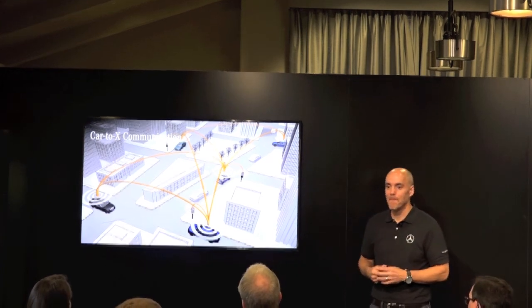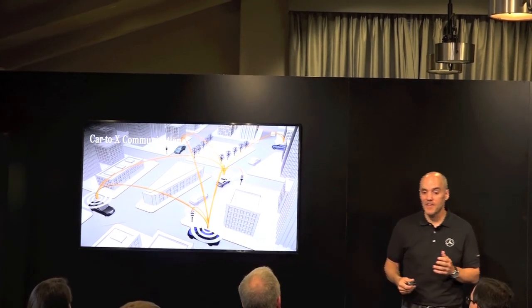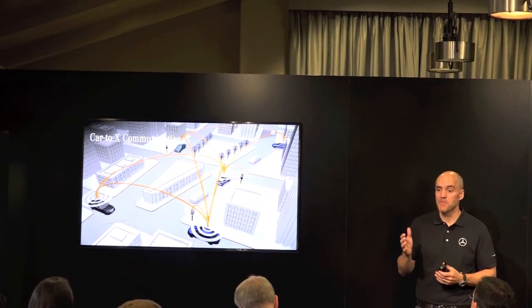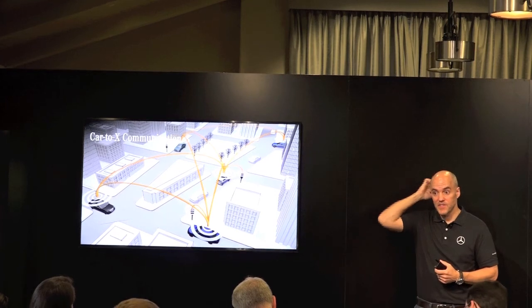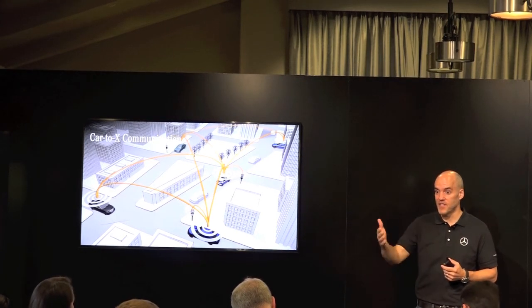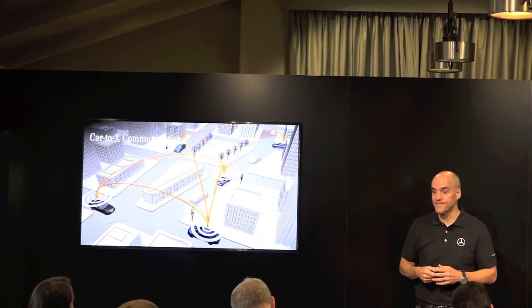When you say we'll do that, it doesn't do it now? We have it coming shortly after launch. Okay. And the best part about it, it's a feature that is updated over the air. So it's something that all cars will get once the technology is turned on.